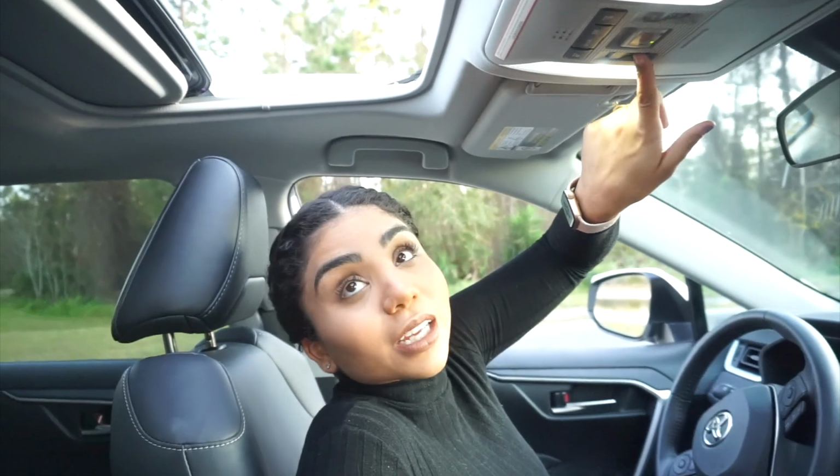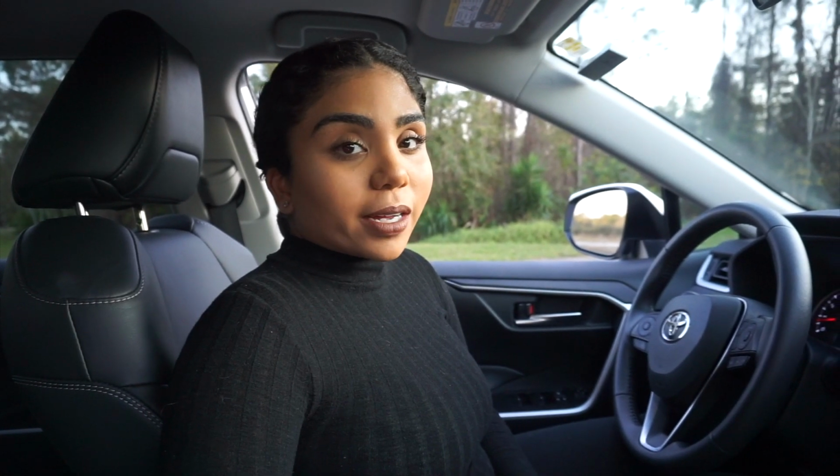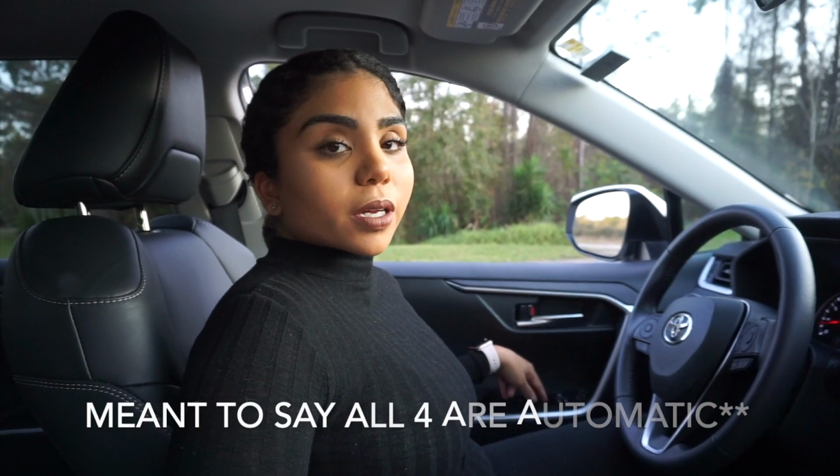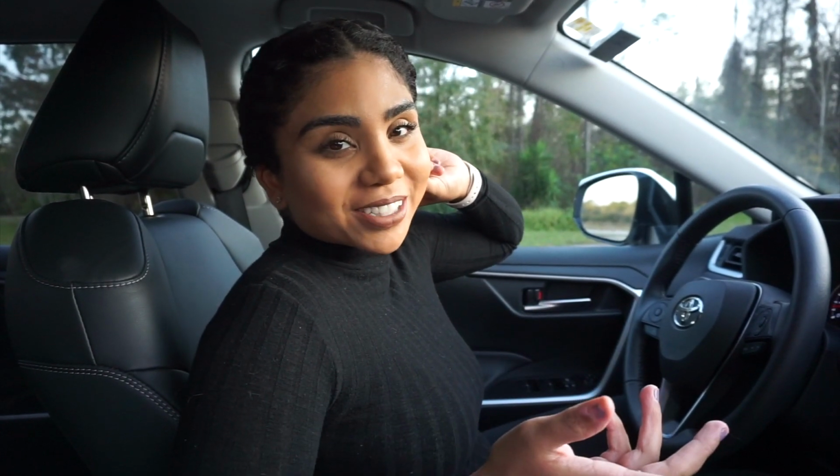I'm gonna close the sunroof because we're gonna drive it in a little. I don't want it to be noisy. Now come the pros and cons of the specs inside of the car. The first thing that I like is that both of the windows in the front, the driver and the passenger seat windows, are both automatic. I guess it's just a little cool thing since I had such an old car before that didn't do that, so it's cool to me.